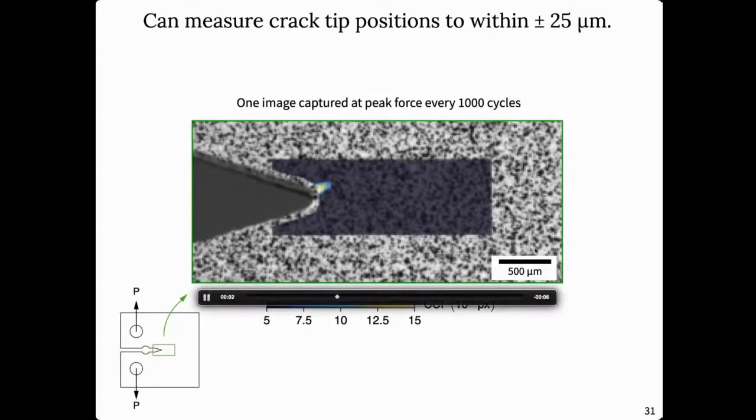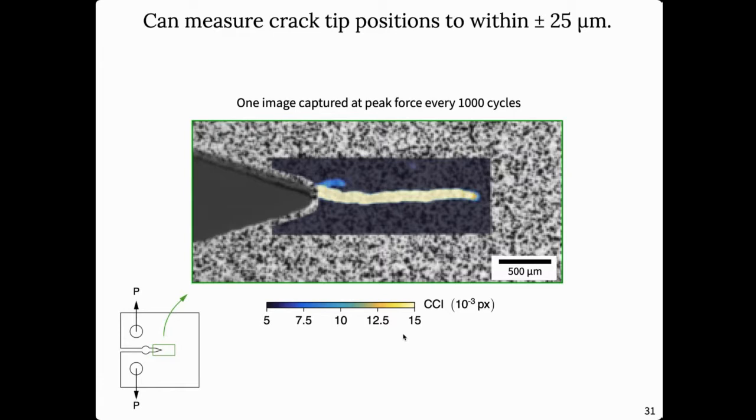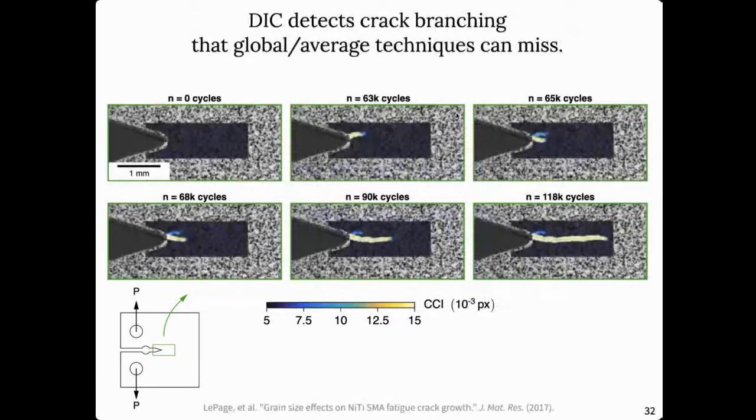So this is one image every 1,000 cycles during loading, and we can watch the crack grow. So I'll show the video again. The crack starts up top, but then there's a second crack that forms underneath, and that second crack ended up being the crack that mattered and grew the longest. So we can find the crack within about 25 microns. Here's just a summary of what I showed. So over a couple thousand cycles, we had a new position for the crack tip.